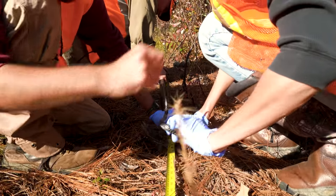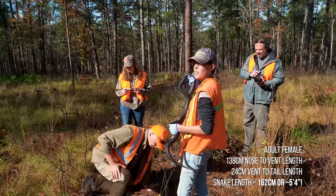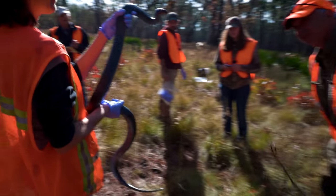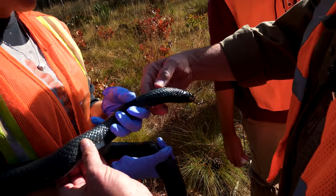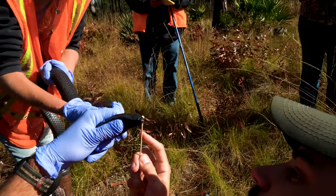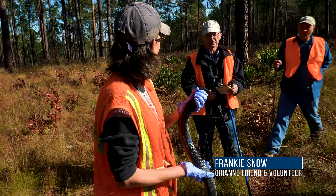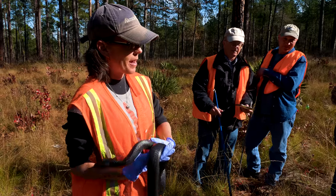So, flip his tail up a little bit. That's right. 138 nose to vent, and then 24 vent to tail. Yeah, and there's a definite bite scar here on the side. There's several scars. We give each one of these snakes a name. This one's going to be, instead of Gracie, it's going to be Grassy. Grassy. No, I wouldn't have complained if she'd been named after me.